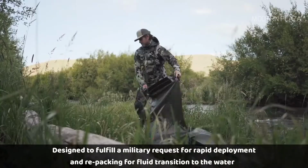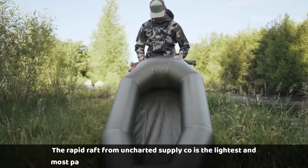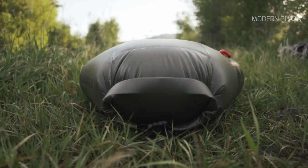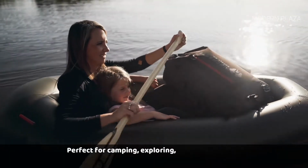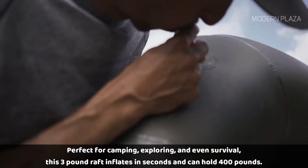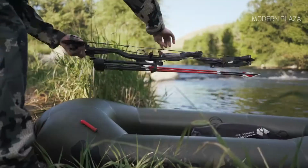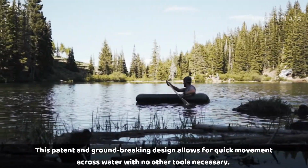Designed to fulfill a military request for rapid deployment and repacking for fluid transition to the water, the Rapid Raft from Uncharted Supply Company is the lightest and most packable raft to ever be made available to the public. Perfect for camping, exploring, and even survival, this 3-pound raft inflates in seconds and can hold 400 pounds. This patented and groundbreaking design allows for quick movement across water with no other tools necessary.